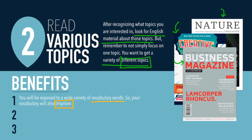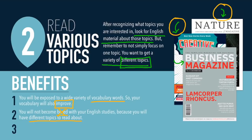All right, number 2. You will not become bored with your English studies because you will have different topics to read about. So again, you won't be bored because there are so many topics for you to read about. So you'll have a desire to read more, okay?